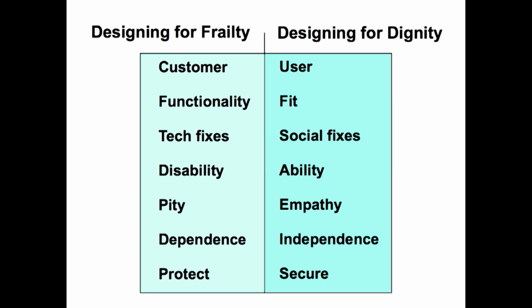So I've come to the conclusion that really what I had been doing was not designing for an aging population, I was designing for frailty. And what kept coming out, when talking to people and through my experience, is that people just wanted dignity. We need to reimagine designing for dignity. Here are the problems designers make. We confuse the customer and the user, when in fact we think we're designing for the user, but in design the customer is who's paying, and it's not necessarily the user, and we're meeting their needs, which are not always the user's needs.